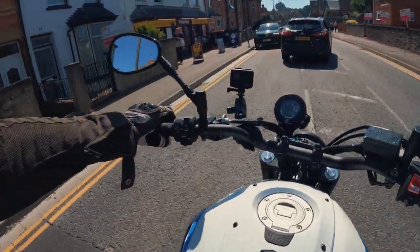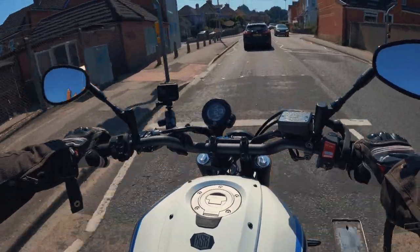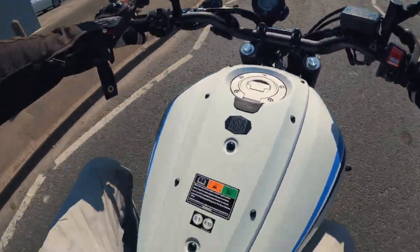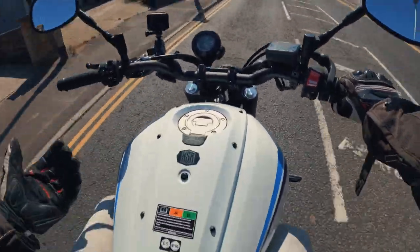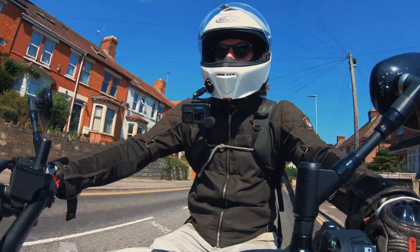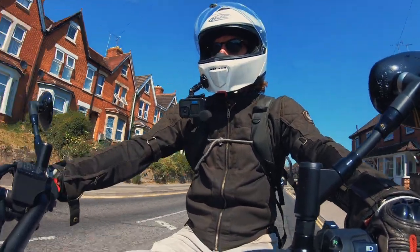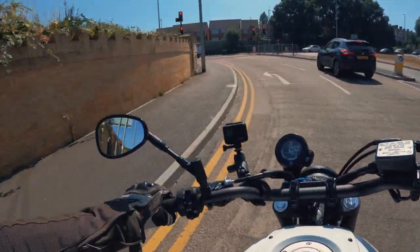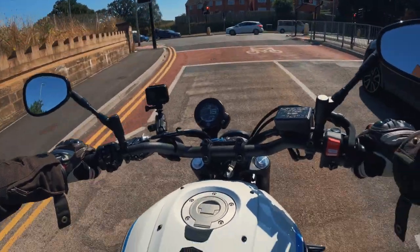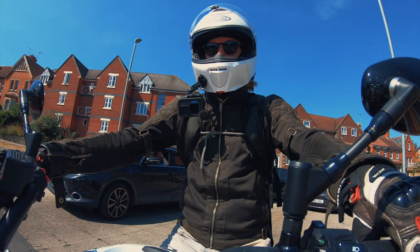So straight off in town, what's she like? She's very easy, nice light clutch. Positive gear shifter, actually, that's nice. And because of that higher seat position, I do feel slightly more commanding. I was in a little bit of danger on the MT-07 of feeling slightly inferior on the road and in traffic, etc. However, actually, this XSR7 has got more road presence, which I like.